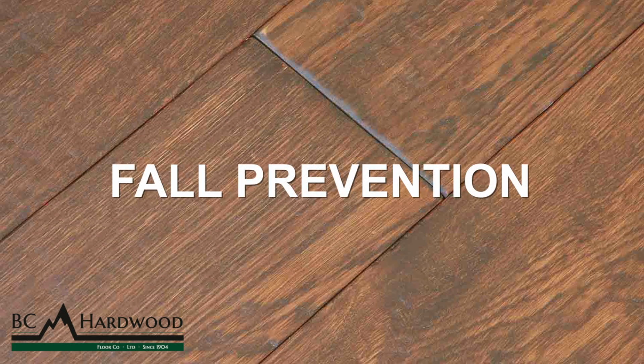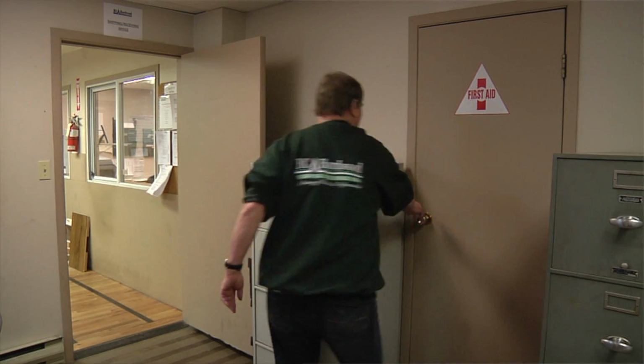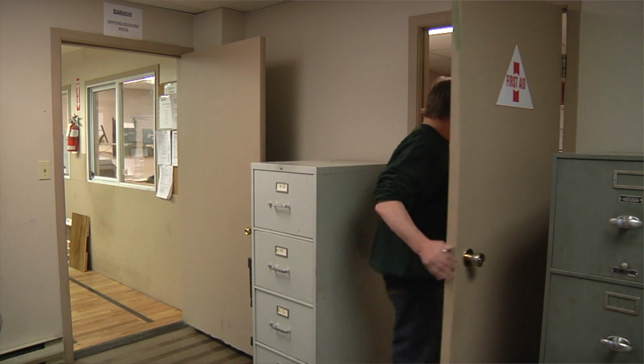Next, let's talk about fall prevention and what to do if a fall occurs. When out at a job site, make sure that all handrails and guardrails are in place. If they need to be removed to do part of the job, ensure that they are put back immediately after the work in that area is complete. If you fall at all, whether on site or at the warehouse, please see the first aid attendant as soon as possible. Let your foreman know right away and do not continue working until you have been checked out.